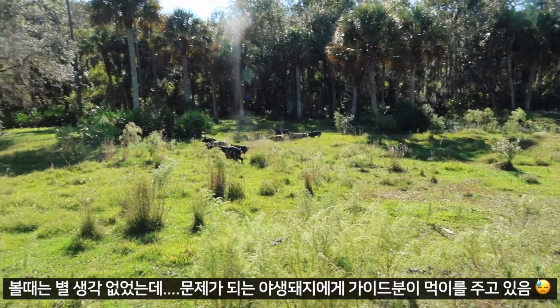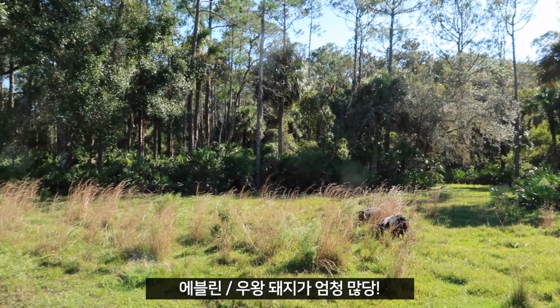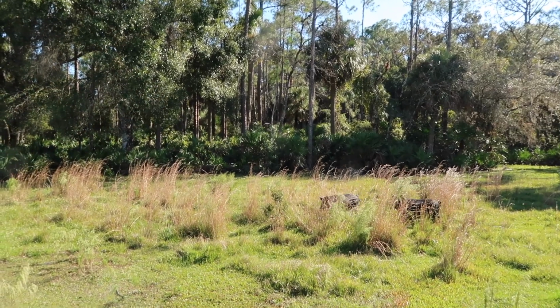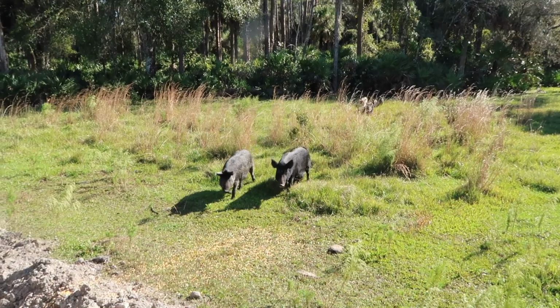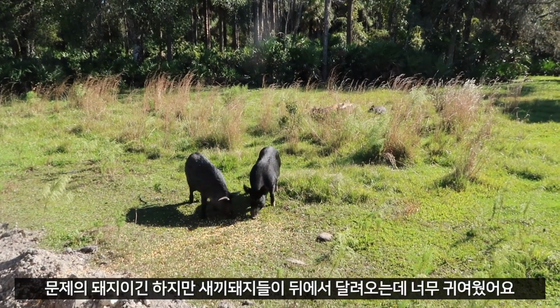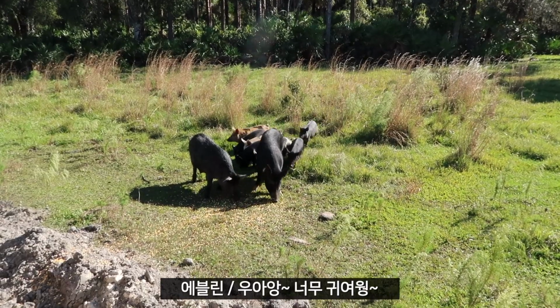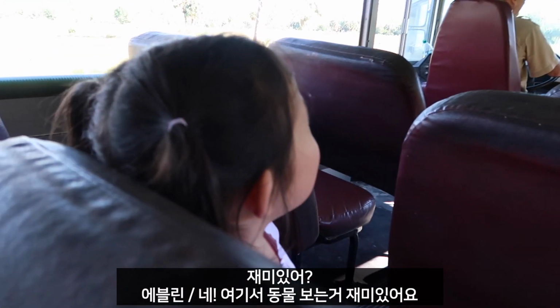Wow! That is so many babies. Rabbit? Oh, cute. Look at those. Oh, so cute. Are you having a good time? Yeah, I think it looks cute.